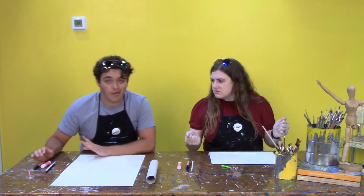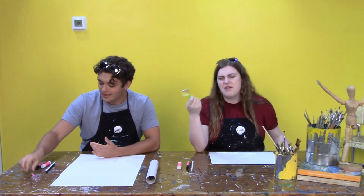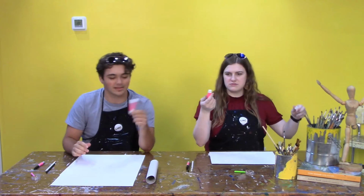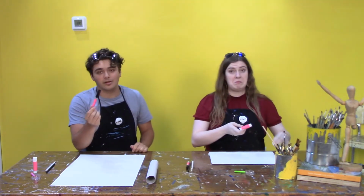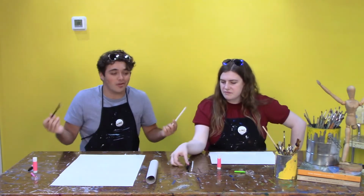So, material-wise, you're gonna need your trust. Okay, you don't really need this, but you can have a nice magnifying glass. It's more fun. Not necessary. Optional. You're gonna need some glue. Glue stick. The pink tape is optional, but I like to customize my things. You need a black pen. Could be Sharpie, could be something else. It's up to you. And then you're gonna need some pencils, because it's all about drawing in here.